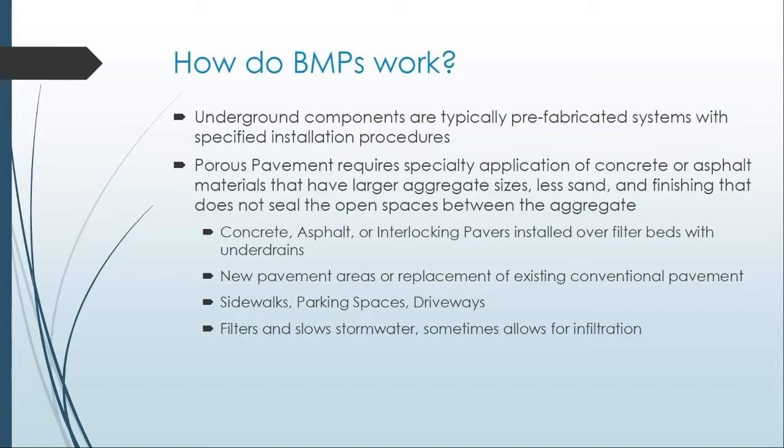And the porous pavement filters and slows stormwater. Sometimes they allow for infiltration, but with our good Missouri clay here, infiltration is kind of one of those nice to haves, but maybe we're just kind of hopeful that it happens, but we're not fully expecting it.